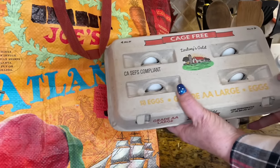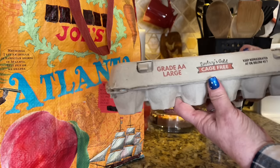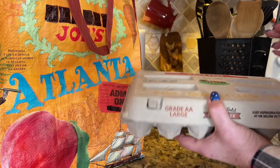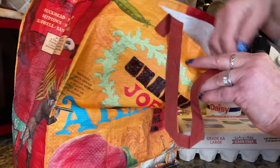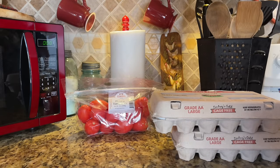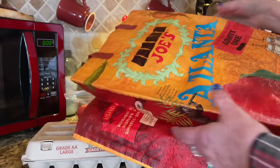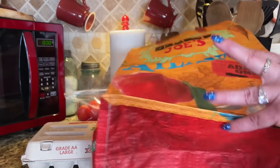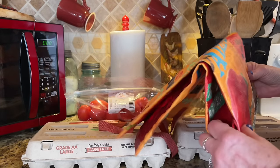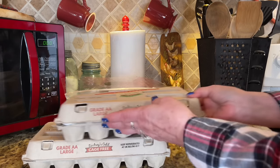Okay, California's big on cage-free eggs, and it's amazing how many you can find. California is absolutely, and it's reasonably priced, and they're pretty, and that's one little positive about the groceries here in California. The produce and everything is pretty quality. So I've got two 18 count because we do eat a lot of eggs. Get this bag folded up. Show you what's in there. Trader Joe's bag, and I'm gonna put that over there. Get the eggs out of the way.